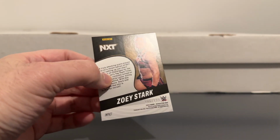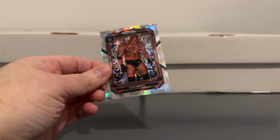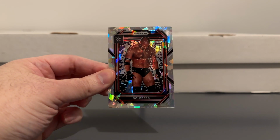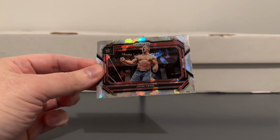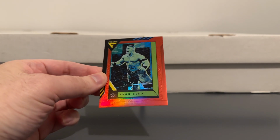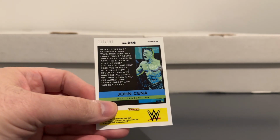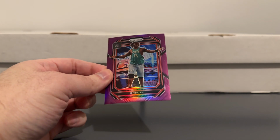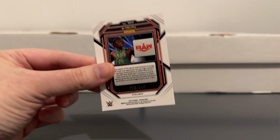There's a Zoe Stark. That one's numbered. A few more of these cracked ice. Got Goldberg. Got John Cena. Got a Cena Flux. That's from Chronicles. That one's numbered. And then an R-Truth purple, which is also numbered.